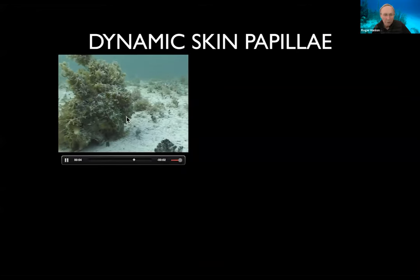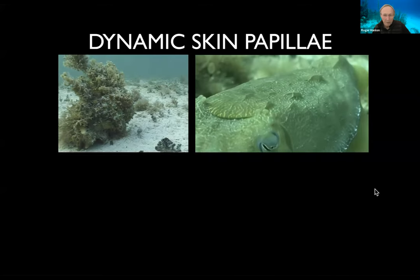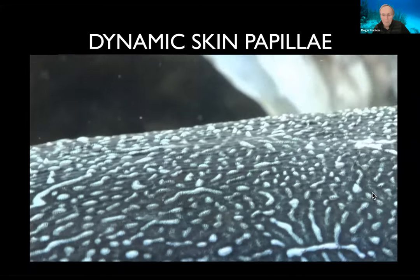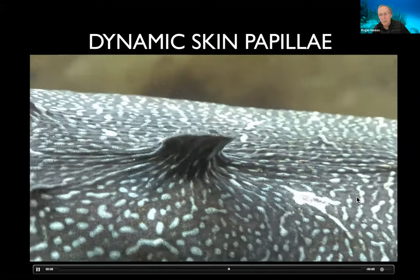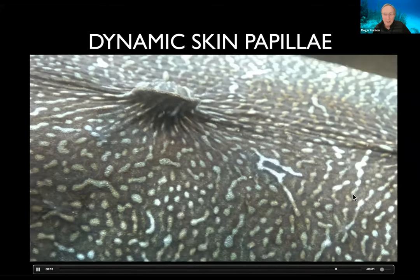We've got these beautiful skin papillae that I already showed you on the giant cuttlefish, smooth skin. And it's like periscope up, and you see those bumps. Those are individually controlled papillae. And now a close-up on the same animal I was able to film underwater, and you go from totally smooth skin to this big bump. These are muscular hydrostats, kind of like a human tongue.